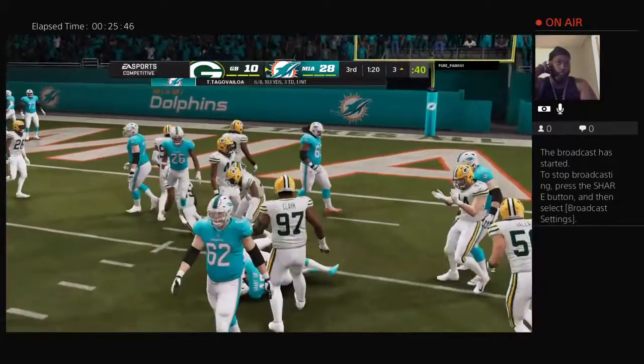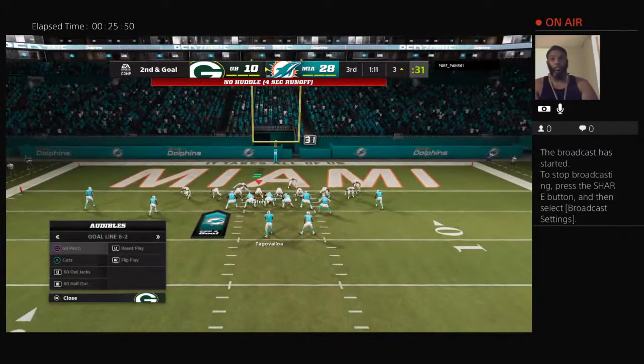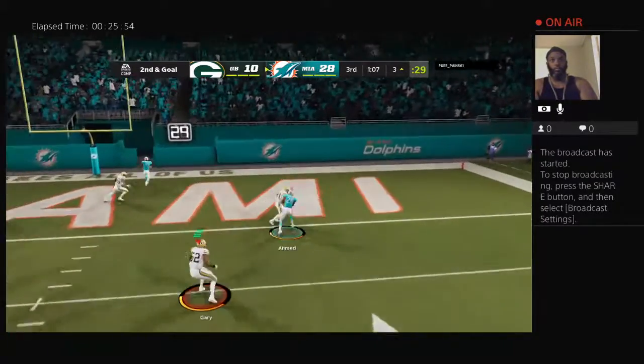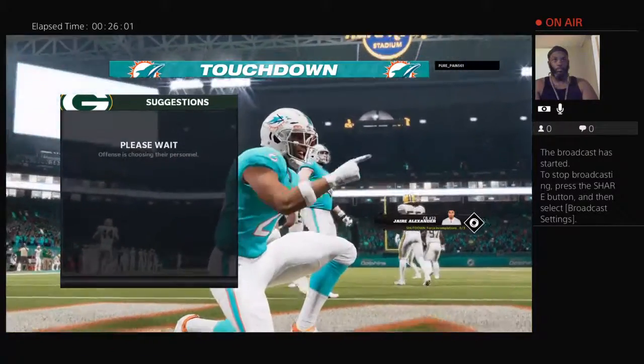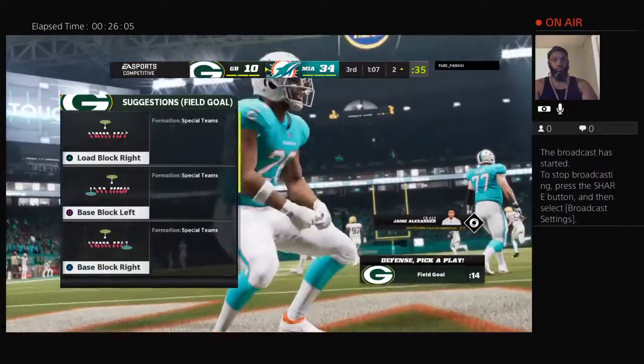This will result in him losing yardage. Back to the 3. So they're backed up to the 3-yard line. 2nd and goal. From the gun, it's Tua. Touchdown! Salvon Ahmed from 3 yards out. And the Dolphins use the short field to their advantage as they cash in for 6.